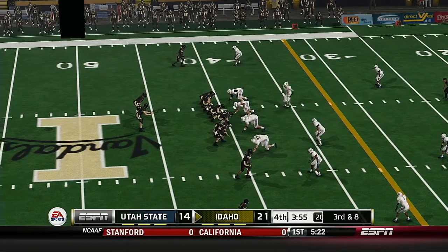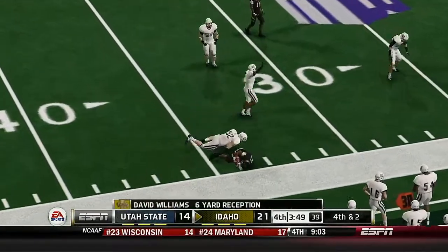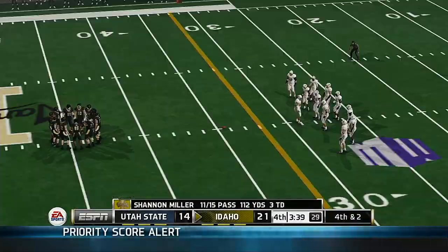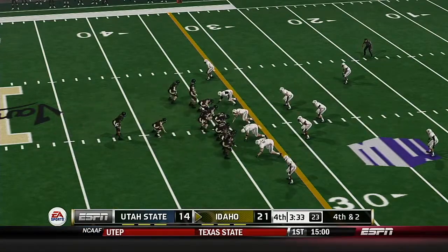Here we go. Tight right. Got it and brought down immediately. That'll make it fourth and two. And it's the offense that takes the field on fourth down. Idaho is up seven.